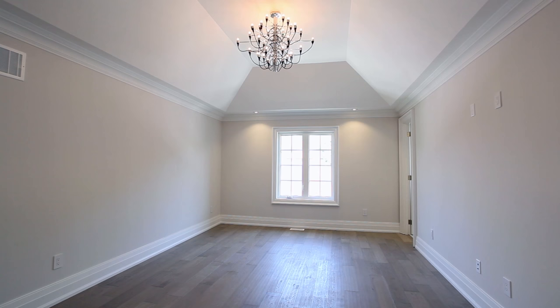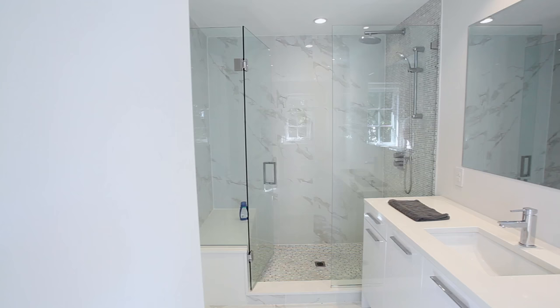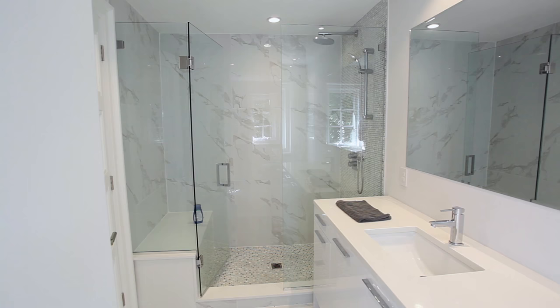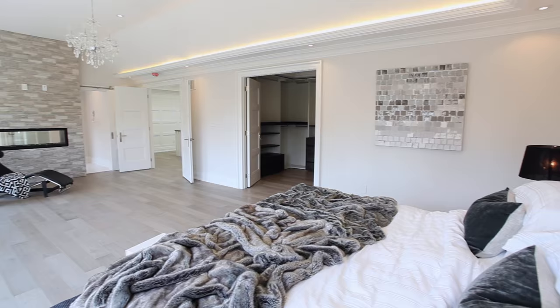Up here you'll find 4 bedrooms, master and 3 guest, but don't let the word guest dissuade you. Each spacious guest room is unique and features its own bathroom and closet. The master, on the other hand, truly is the star of the show.